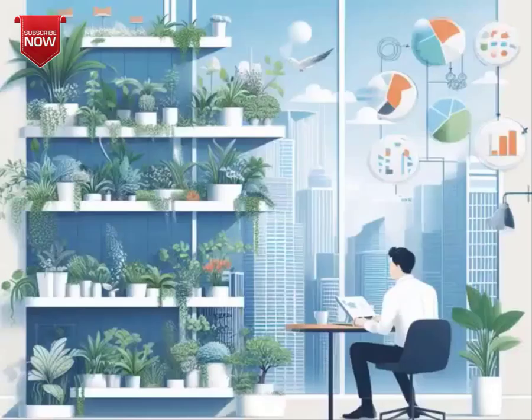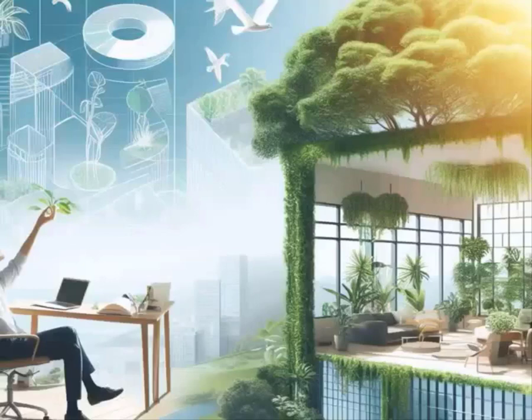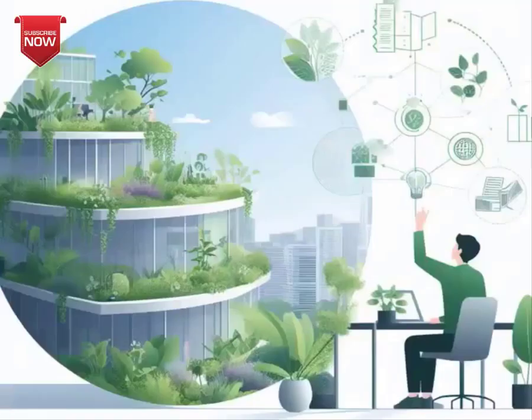Improving social and psychological well-being by enhancing the aesthetic and biophilic quality of the built environment. Plants can increase the attractiveness and livability of the urban space by adding color, texture, and movement, and stimulate the human-nature connection, which can boost the mood, productivity, and health of the occupants and the public.